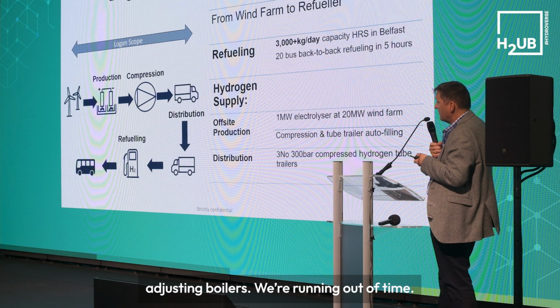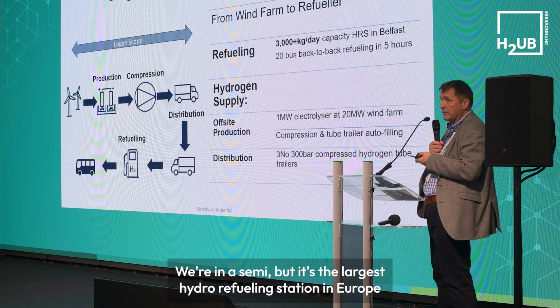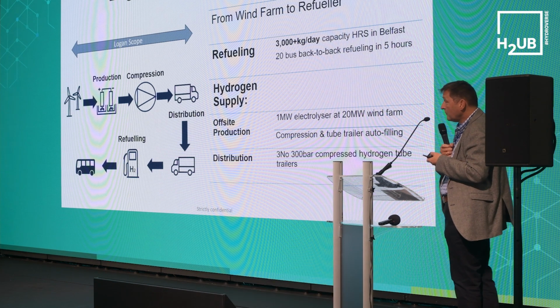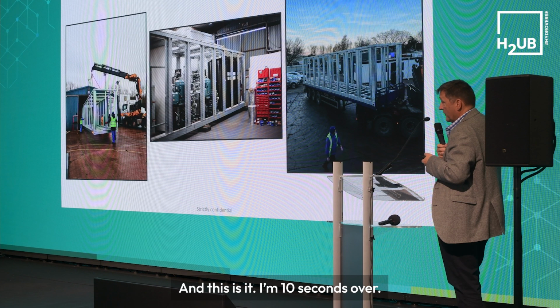And I'm going to run out of time. This is the largest, so we're an SME, but this is the largest hydrogen refueling station in Europe that's been deployed in Northern Ireland, and we've put all that together from different components to optimise it and made it fairly cheaply. And this is it.